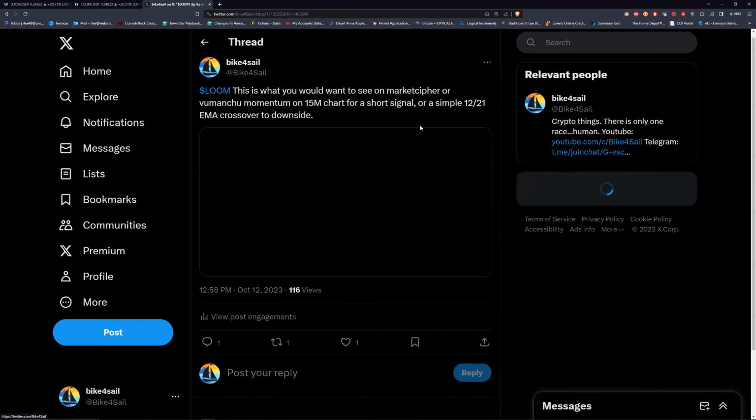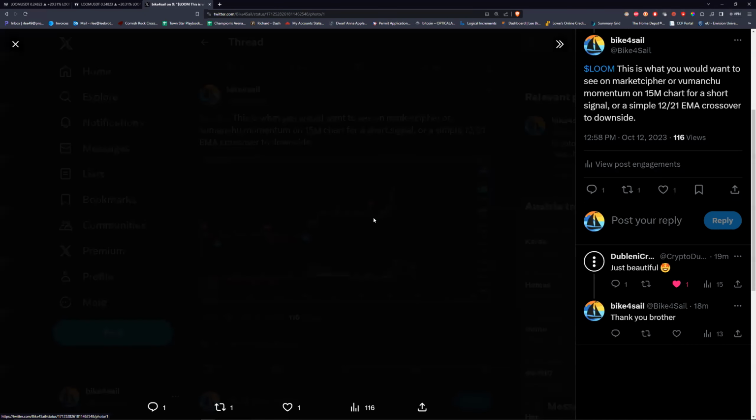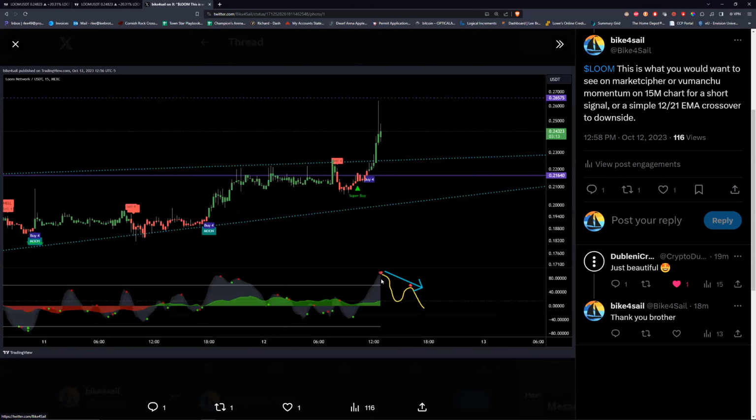a reversal. And then if you look closer, this is what you'd want to see on Market Cipher or Vu Manchu. And I'll show you, if you don't have Market Cipher, if you don't want to pay for it, the Vu Manchu indicator. This would be on a 15-minute chart for a short signal, or you could use a simple 12-21 EMA crossover to the downside. I drew this right here, where you see how these red dots happen when things get overheated, and then it creates a divergence right there. And it did cause this to come down a little bit, but it wasn't a big one.